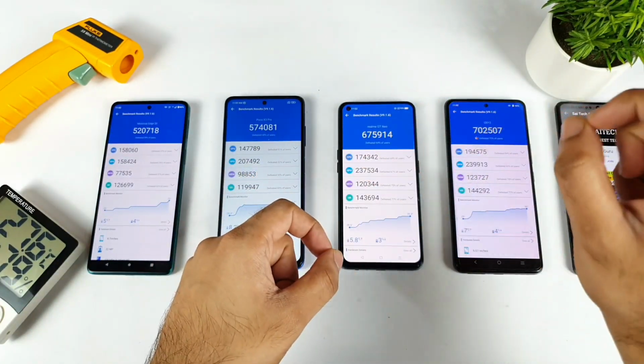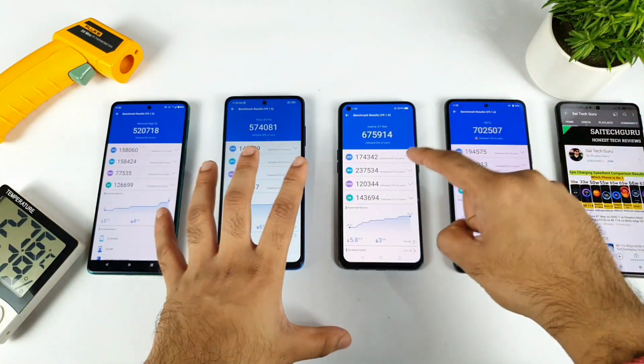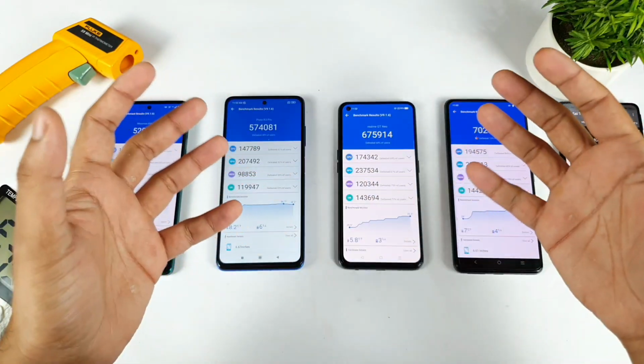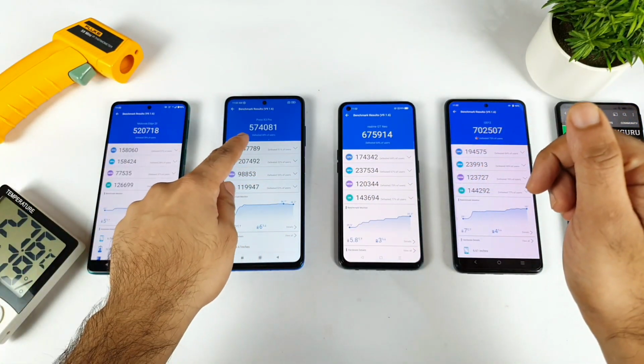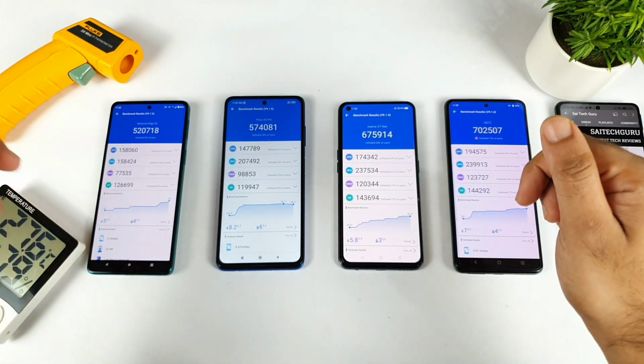My variant is the 8GB RAM variant. In the 12GB RAM variant the benchmarks can be slightly higher, but these are 8GB RAM variants, all the models. You should definitely understand this one thing. And POCO X3 Pro 5,74,000 and the Moto H20 5,20,000 in terms of the benchmark.